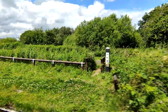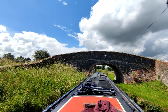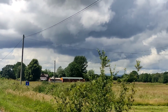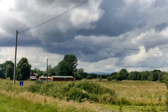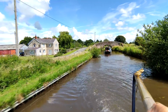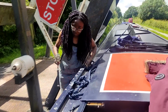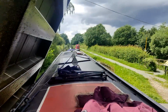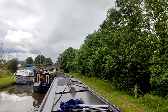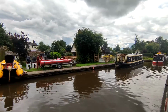There are some really nice moorings here, just before bridge number 44. This is the village of Bettisfield, which is definitely in Wales. We would, however, be ending the day back in England.